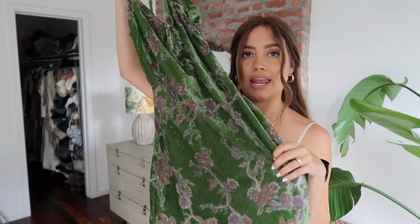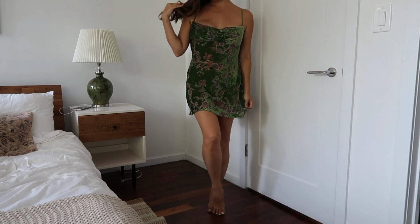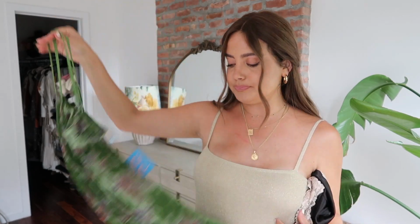This one I really like, although it's a little sheer, so I don't love that, but I loved the color. And I just think this is gonna be a really fun transition piece into fall because of the color, layering it with like a really oversized blazer and boots. Like I love doing that, so I thought this was gonna be really cute.